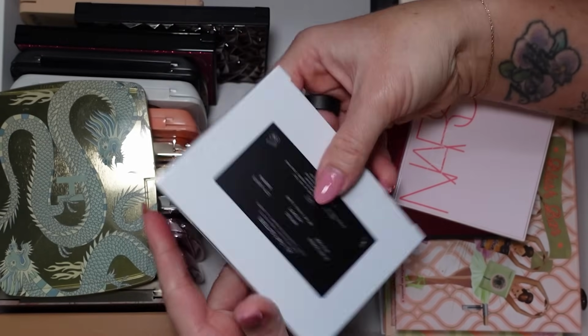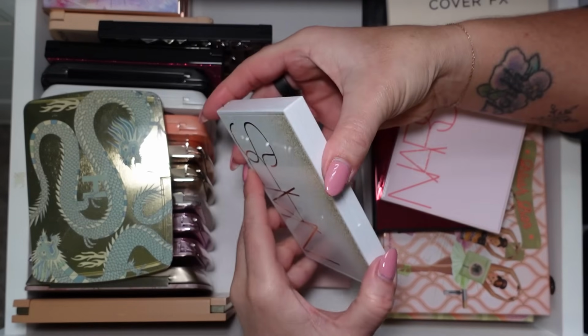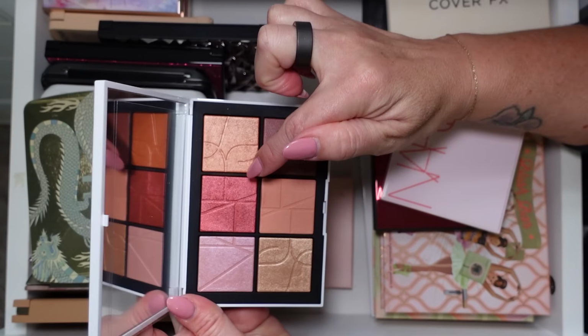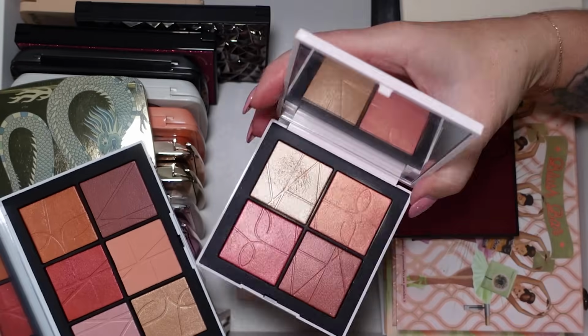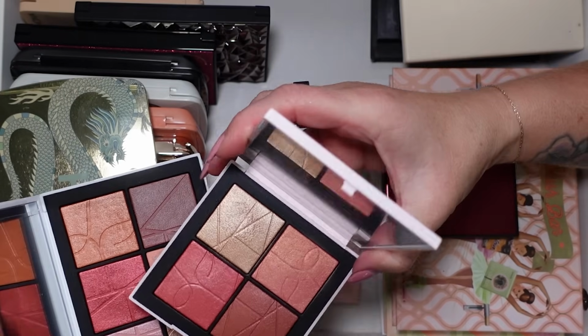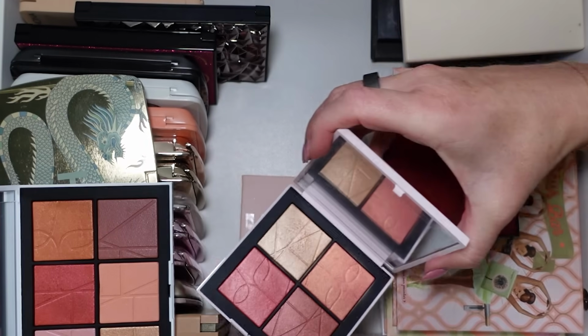Okay, so this one is All That Glitters. None of these shades are in the other palettes. Yes, that shade is in this one. I swear it is. They literally look the same. Nope, similar, but this one's more metallic and this one's a little bit more subdued matte. What the heck is going on here?